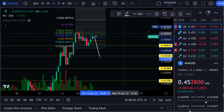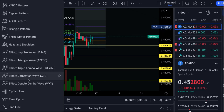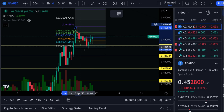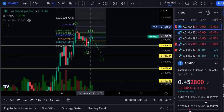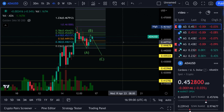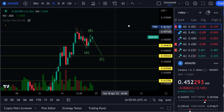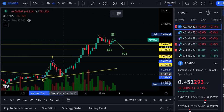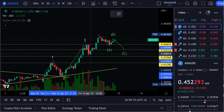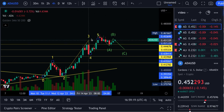That 702 is a very, very familiar spot for an A, B, C. I'm going to show you right now. That's 702. It works out that way so many times. It would amaze you if you went through these charts and saw that. Then that would give us our answer right there, that this was a 1, 2, 3, 4, and a 5. That very well could be what played out here.